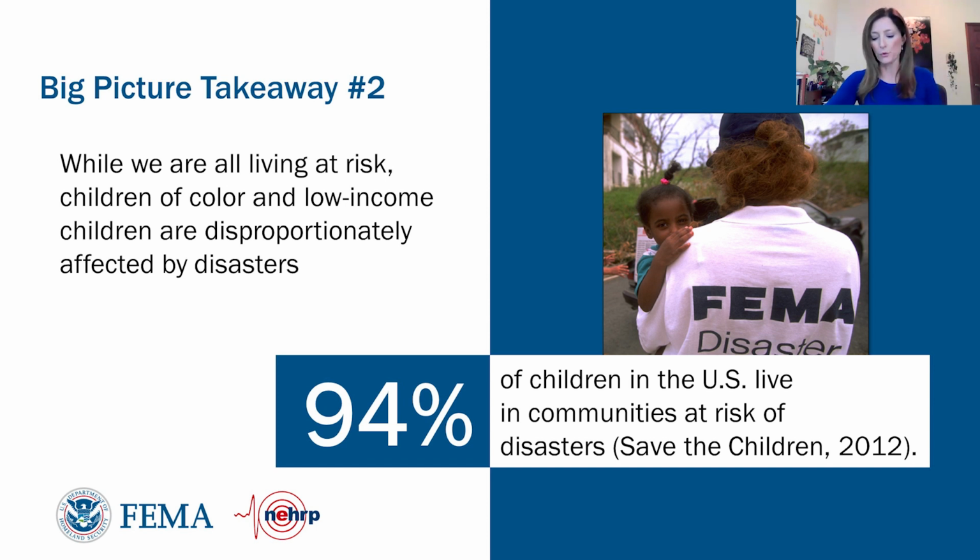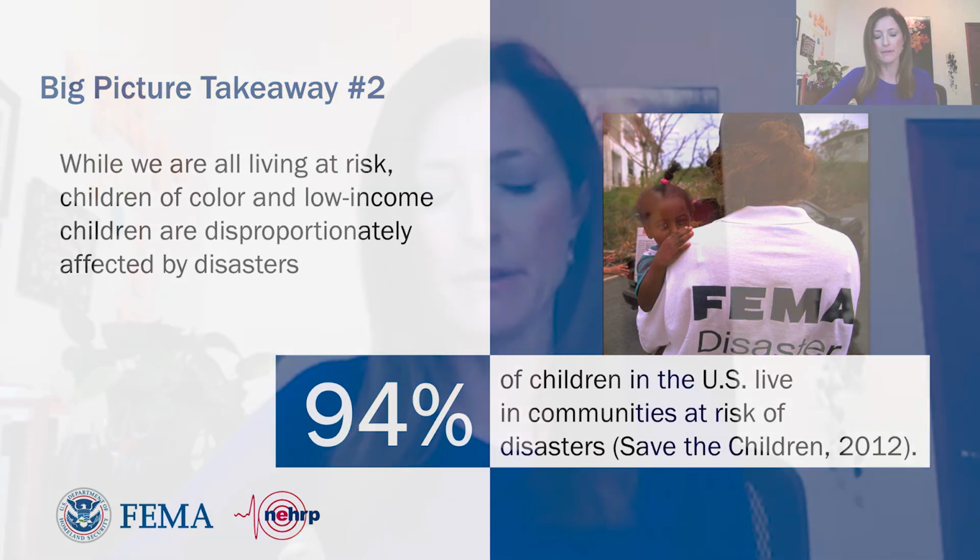And some of those counties endured as many as 12 federally declared disasters during that time period. Those disaster survivors represent some 93% of the country's population, or about 300 million people who were affected by disaster. So again, a key point of this guidebook is that we're all living at risk, but we also don't want to lose sight of the fact that that risk is not always shared proportionally. And we know that children of color and low-income children, as well as children from other marginalized backgrounds, oftentimes live in contexts or communities where they have the hardest time preparing for, responding to, and recovering from disasters.